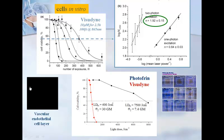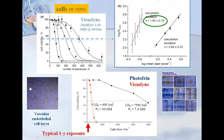to cells, and here's cell viability versus the light dose, and it just shows you that actually Visudyne is a much more effective 2-photon sensitizer than Photofrin. The cross-section accordingly is higher, but there's a nasty little point hidden here, is that this is a light dose, and a typical light dose required for 1-photon excitation way down there. So this appears to be an extraordinarily inefficient process.